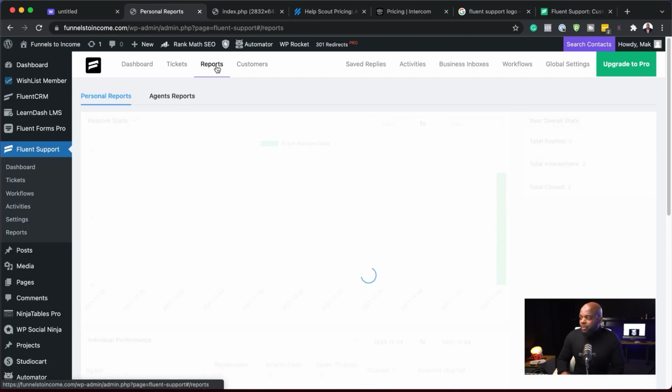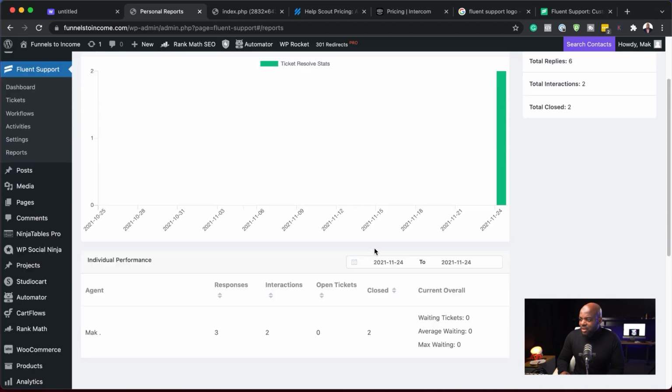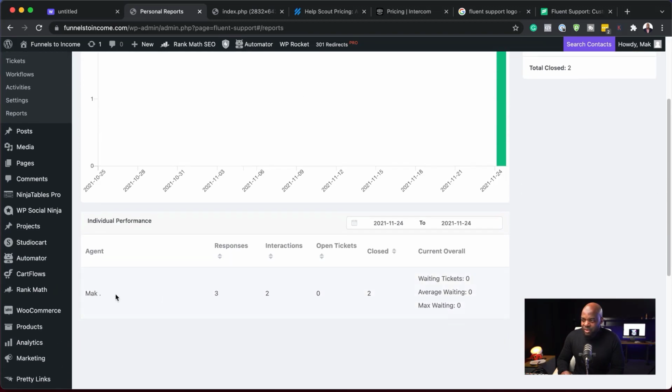Now over here, I have my reports. So you can see here, these are resolved tickets, 2 of them. So if I scroll down here, these were resolved by me, but if I had other agents, the agents would show here, and this will give me an idea of how many tickets my agents are closing and if they're really working as they should.